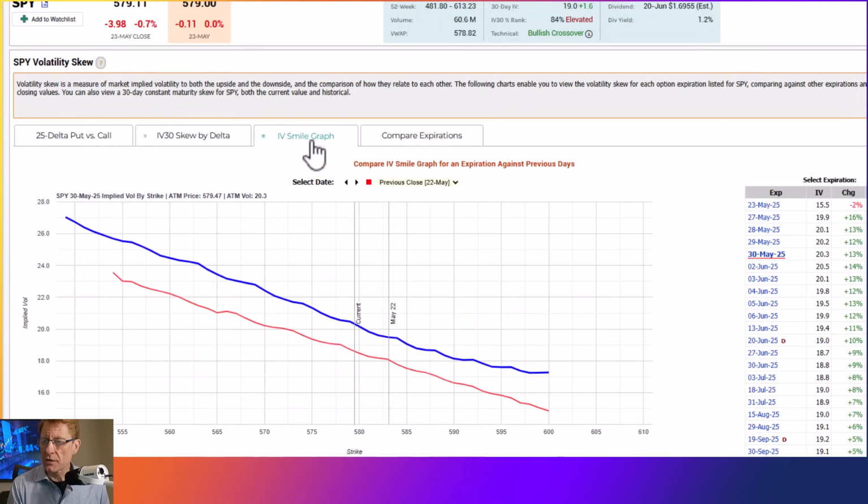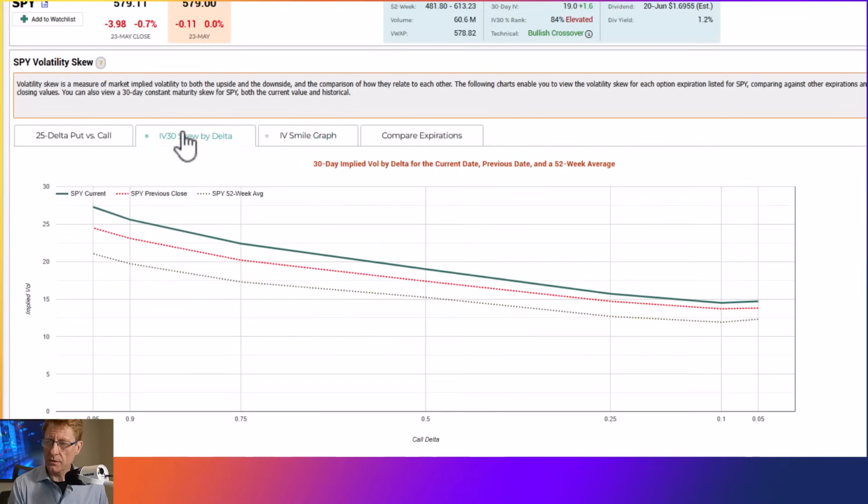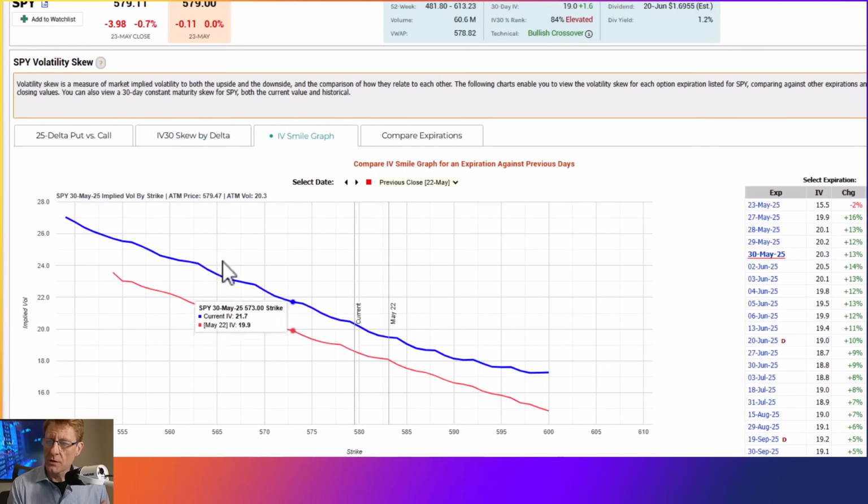So if we look at the smile graph, we can see it's more like a smirk. It's not really a smile. A smile would be a little bit more like this. So steep puts, steep calls would be more of what we'd call a smile. Here you can see puts very, very expensive. Makes sense, right? Markets crash down, and the downside gets generally expensive a good chunk of the time, which is where we get some of the benefit of being income traders.